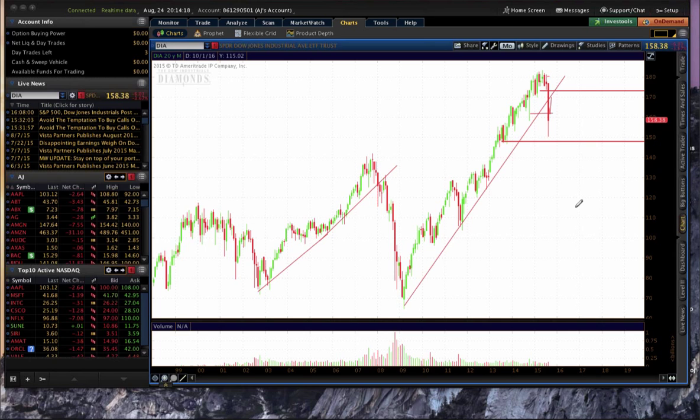Don't try to force buy orders in a market like this. Just learn how to roll with it, learn how to get out, learn how to put your stops, but learn how to shift into a bear market strategy so that you can really feel more comfortable with that.